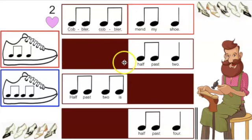How many sounds do you hear in that measure? Do you hear three or four sounds? I hear four sounds. Well, let's look at our red and blue shoes over here. Which one do you think? Well, I see one of them that has four sounds. This one here has four sounds.